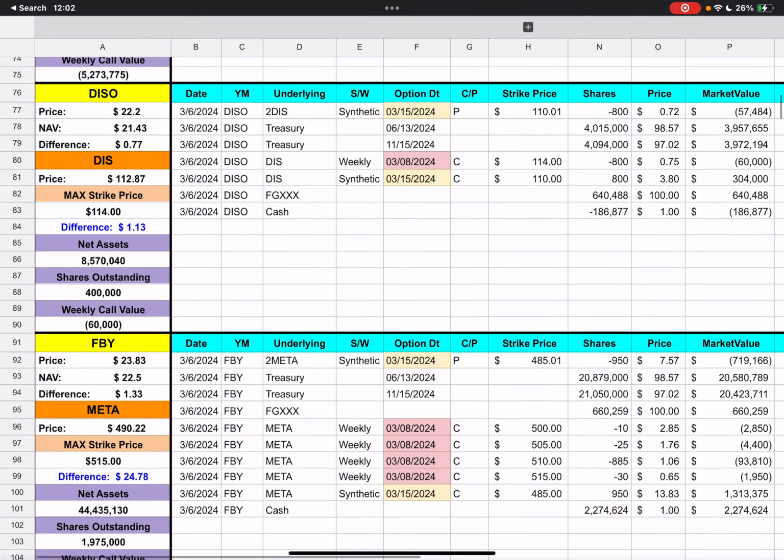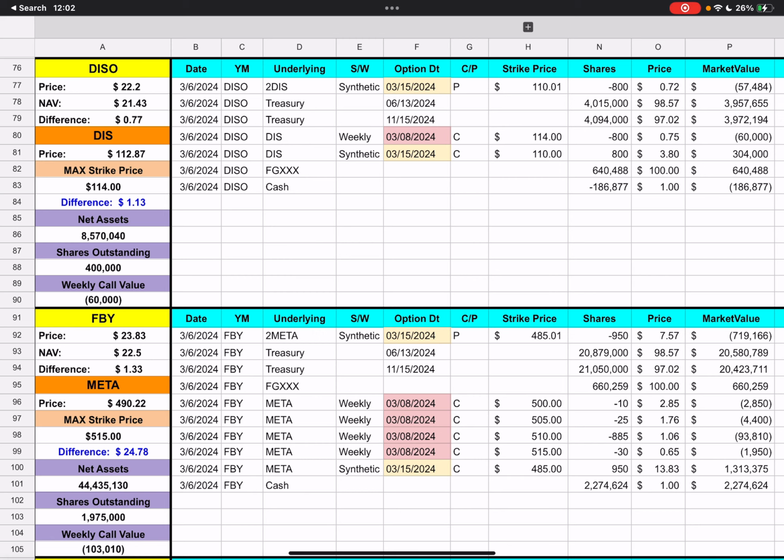It closed at $22.20 today. Disney closed at $112.87. For our weekly short call that expires Friday, our strike price is $114, so we're $1.13 from that. And then our synthetics, they're $110. So we are above that by $2.87. So if we look at our market values on those, if we close those out today, we would have gotten roughly 240,000 for those because we are above them.